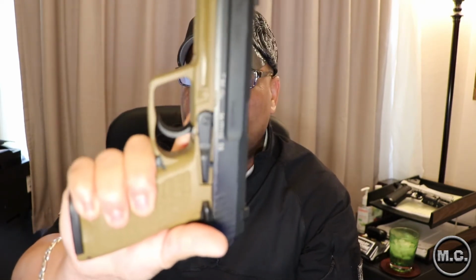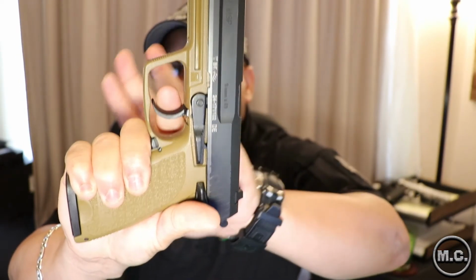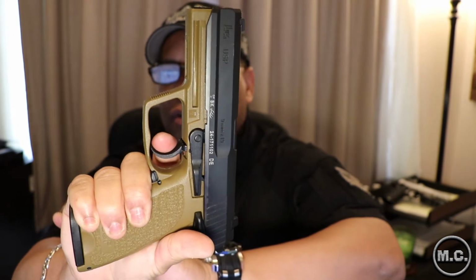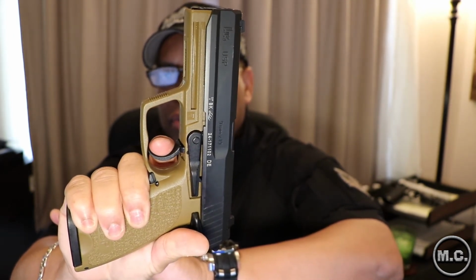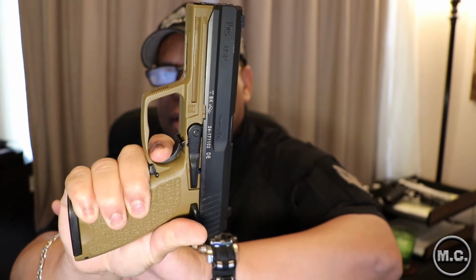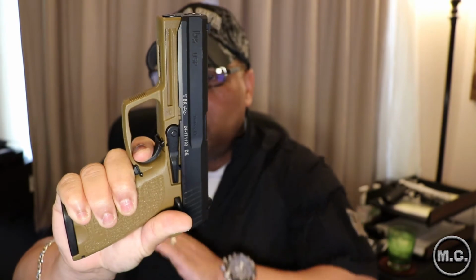So we're going to decock it. So we are now in the decocked area. So again, there's just a little bit of travel, and then the trigger pull is pretty heavy, but positive, and pretty smooth too. So not bad at all.